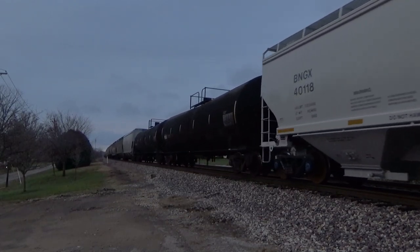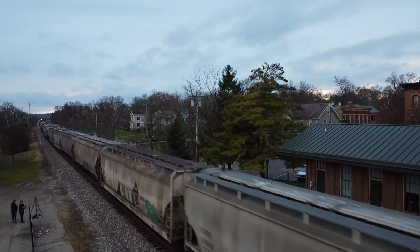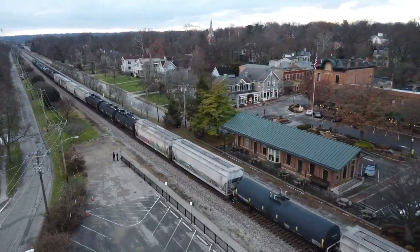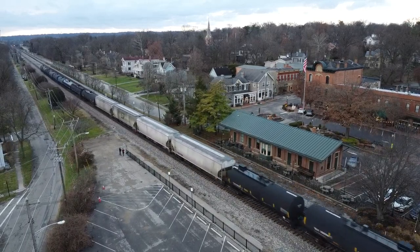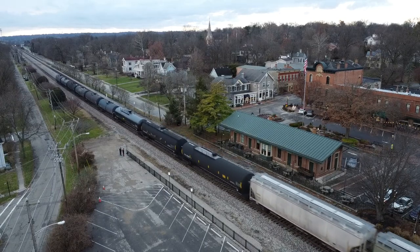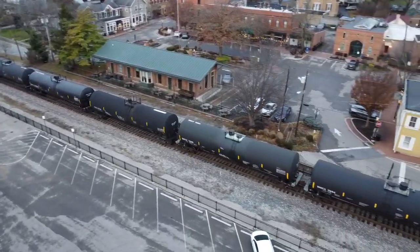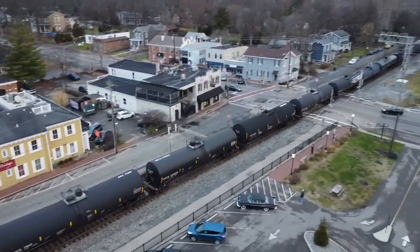L425 is basically a daily local, but I've never seen L425 before. Nothing really runs the Indianapolis line besides L425 and 360 and 361. Those trains, 360 and 361, could be a night one sometimes, but we really did not see one today, basically.